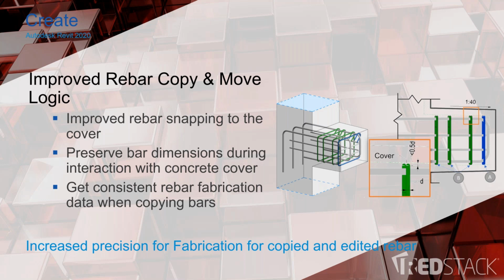So, having these enhancements will just be more predictable in its behavior when copying and moving that driven shape rebar as well, for better accuracy and higher design intent.